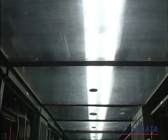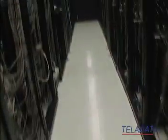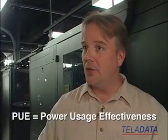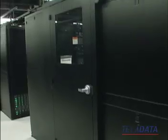It's also the highest density and it's on slab. So I shed $4 million worth of costs inside of the project by not deploying raised floor. The PUE of this data center is 1.28, which means that 78% of the actual power is going into the actual IT load. You've been telling me that you've been gradually raising the temperature. Where are you at now?